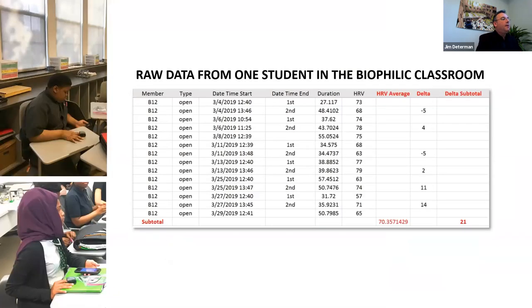Here's what the raw data looked like. Students were blind to researchers. We didn't know names. We just knew, here's a student, B12. That means student number 12 in the biophilic classroom. And this is the data for a month. We looked at their first and second reading on each day. If there wasn't an adequate first and second reading, we threw the data out on that day. And we were looking at the delta, right? See, if you go over to the 1, 2, 3, 4, 5, 6th column, there's the HRV number. That's what we're looking at.